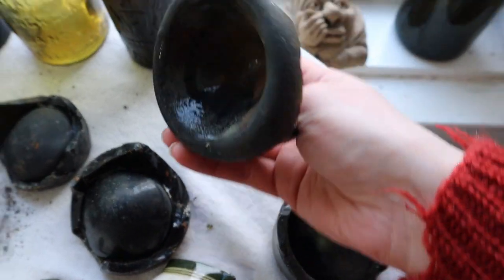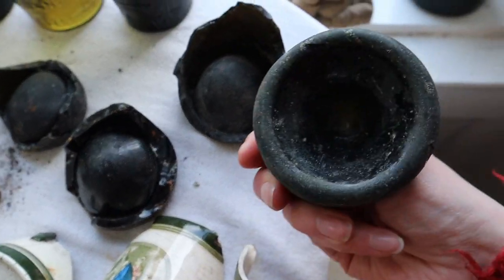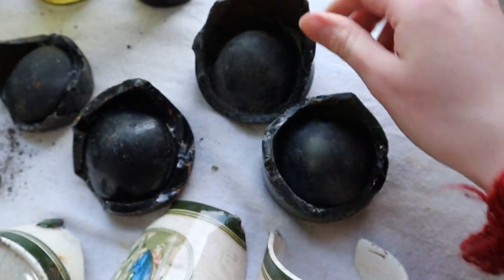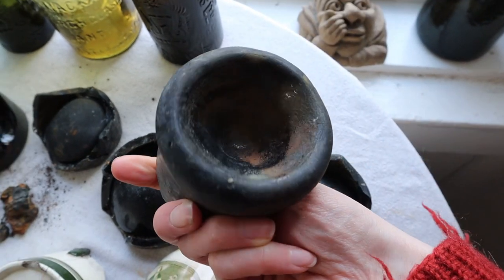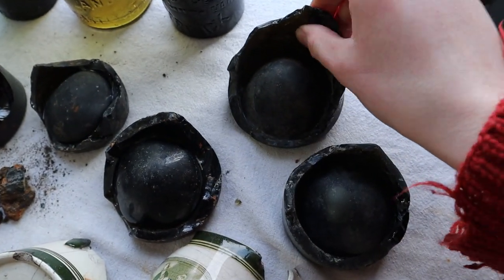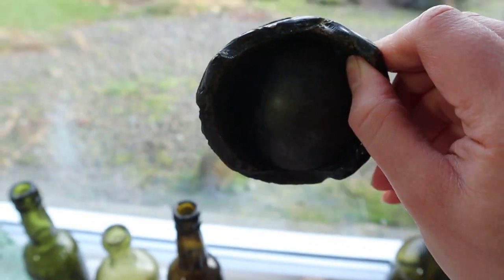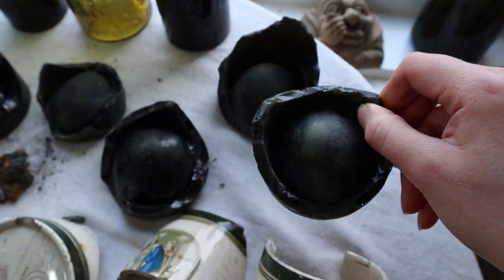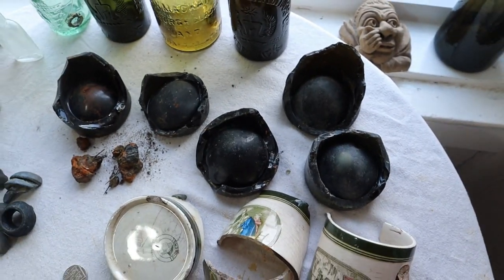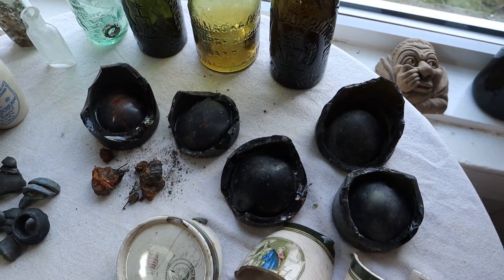So these are kick-ups. You can see the big kick-ups on the bottom and the pontals there. So, the bottom of the bottle was pushed in after it was blown and shaped, so the bottle sat straight and sat flat on the table. You can see the bubbles in there. This is called forest glass, and we think it's around maybe even early 18th century. Well, these I'd say mid to late 18th century.